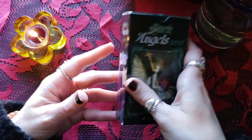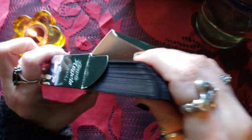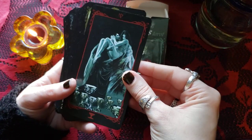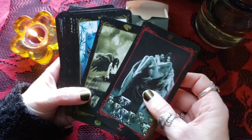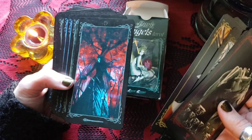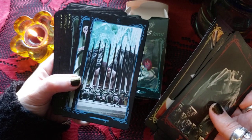And next is Dark Angels Tarot. This one I've edged in black. And this one has color coding of the suits. So all the cups have red borders, all the pentacles have green borders, the majors have gold borders, the wands have this sort of slate gray color, and then the swords have blue.